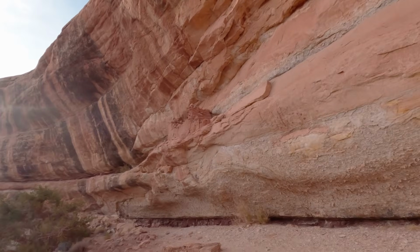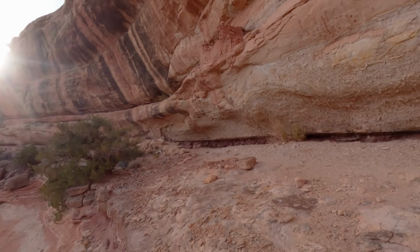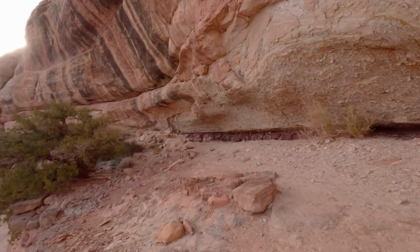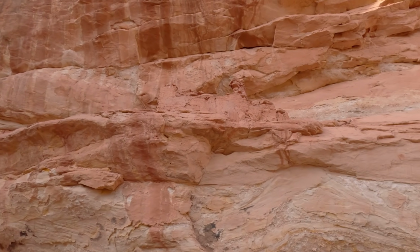Incredible. Look at this. There's one right here and one right behind it. Way up on the cliff, but there's no way to get up there. They definitely had some big ladders. It's crazy. It's impressive. Look at that. Ain't no way I can get up there, dude.